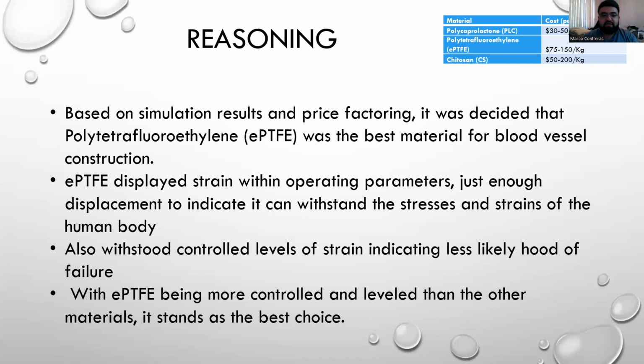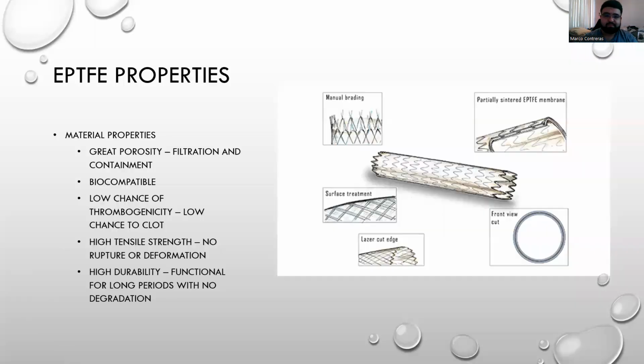And then also it was found that EPTFE withstood controlled levels of strain, which indicated less likelihood of the possibility of failure. Now with EPTFE being more controlled and leveled than the other materials, along with the factoring of pricing and its material properties, which we will discuss, it stands to be the best choice for our material selection.